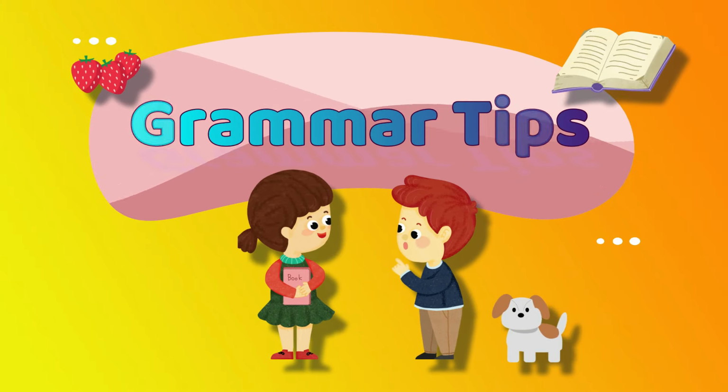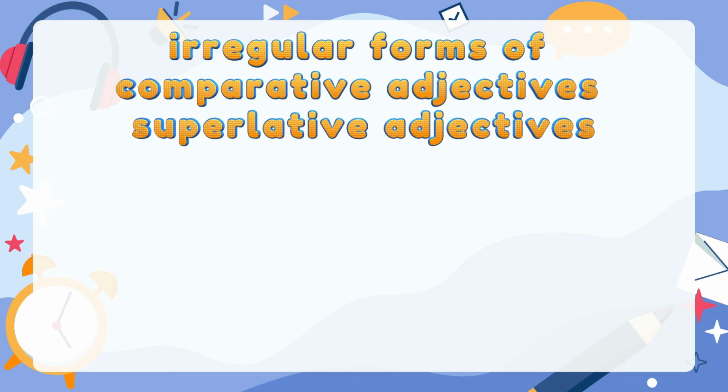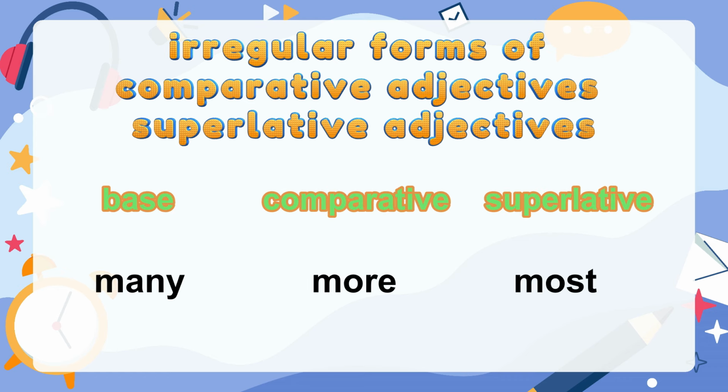Grammar tips. Tips for irregular forms of comparative adjectives and superlative adjectives. Some adjectives have irregular forms for comparative and superlative. Many is more and most. Little is less, least. Good is better, best. Bad changes to worse and worst.